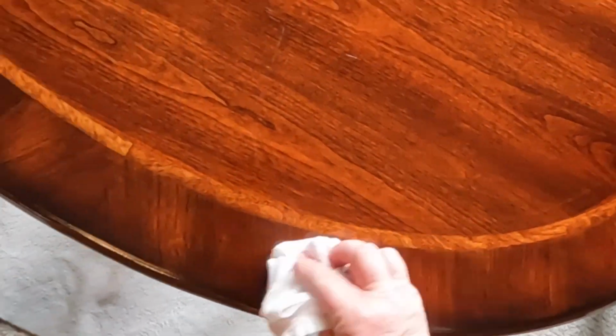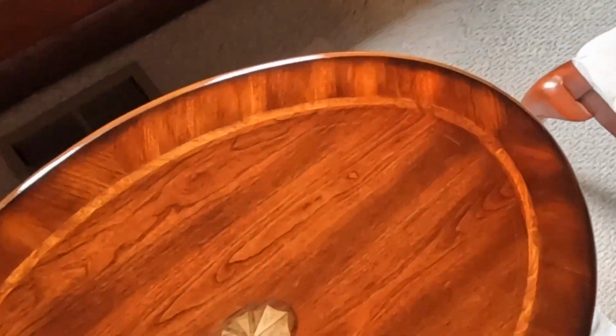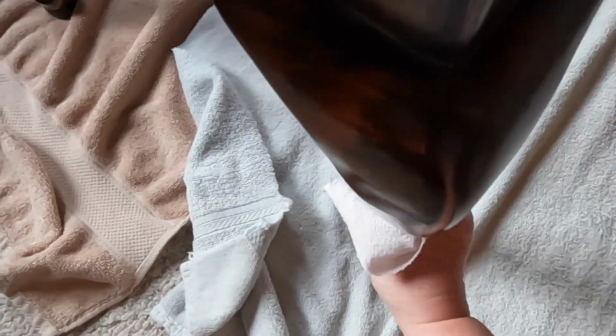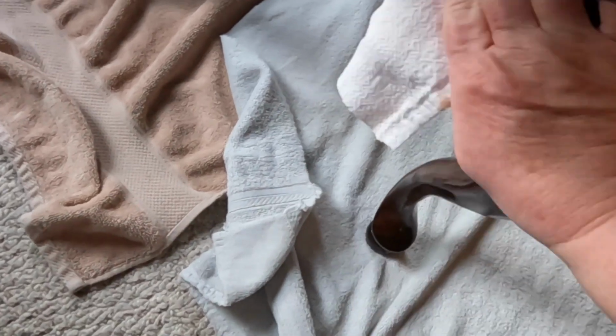I said $50, thinking that it was going to be an easy job, but when my friend Joanne told me that it was a really deep gouge in lacquer and it was going to be a hard job, then I was like, okay, I'll do what I can do, and all you got to do is try your best. So I also waxed the legs and I waxed the support of the table. It's a very pretty table indeed.